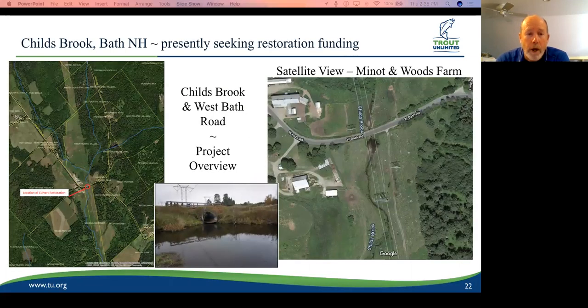This is a project I'm working on now. I've got a $120,000 grant into the ARM Fund in New Hampshire to do this. If you click one more time, Michael, I think the 2 red circles will appear. So the picture on the left is the satellite view of West Bath Road in Bath, New Hampshire. This drains into the Ammonoosuc River, which is then into the Upper Connecticut River. But this is a great site. New Hampshire Fish and Game is really excited about it.